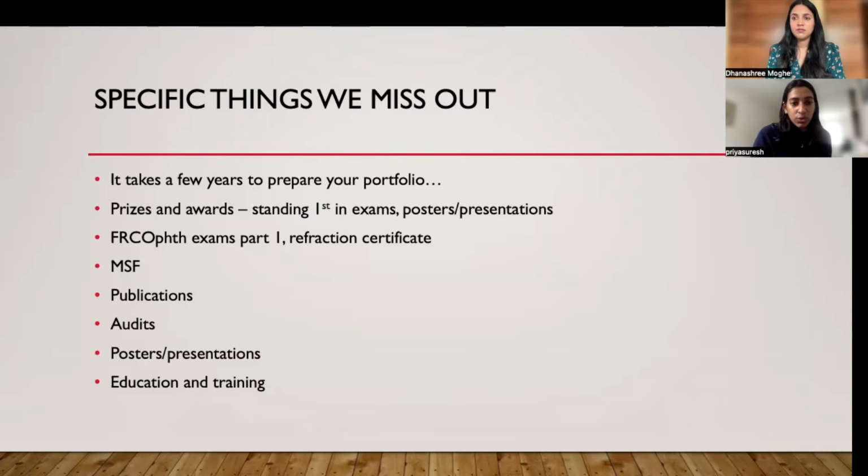So just a few tips: we generally tend to neglect certain things, and that's why I'm stressing on these. One is prizes and awards. If you stood first in your final MBBS exam, that counts. That's really important. If you've got the best poster or best presentation at an international or national level conference, they really count. So try to get as many prizes and awards as you can.